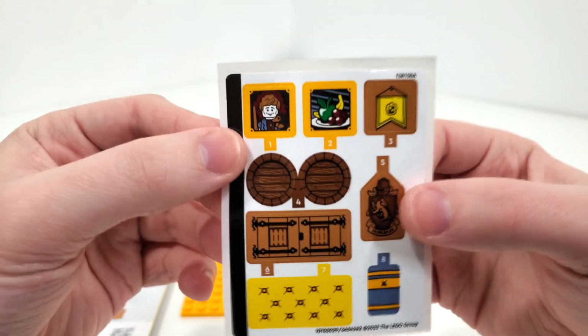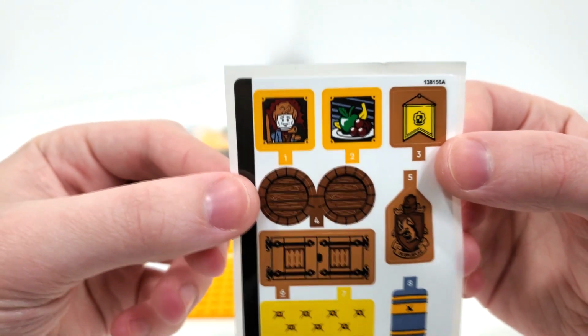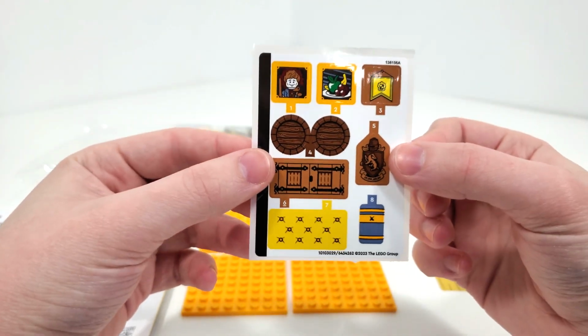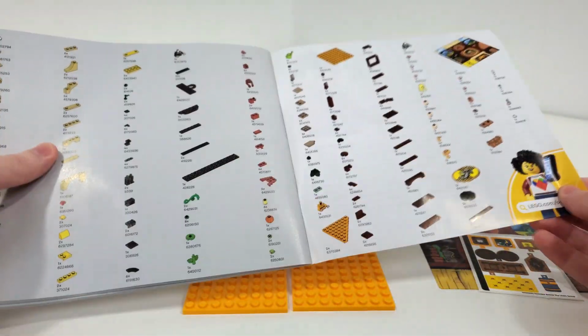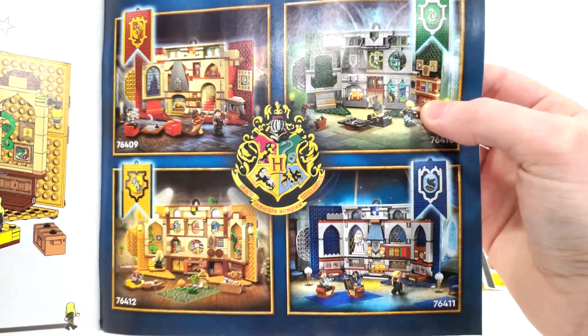Sticker sheet also features a small little Fantastic Beast reference with Newt Scamander with his Niffler. I think that's great. Really amazing considering we didn't get any Fantastic Beast sets last year. I really wish that we did. And then we have our instructions, which have that ugly render from the front, a wind guy from the back, piece count for 2 pages, and a quick advertisement for the other sets in this wave of banner gimmicks.